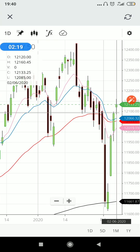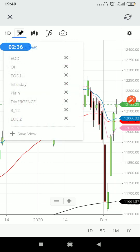I always emphasize that we have to analyze the price, then the momentum, and then the volume. After that, two important things will be money management and your trading psychology. Okay, so we have looked at the price. Now we look at the momentum.